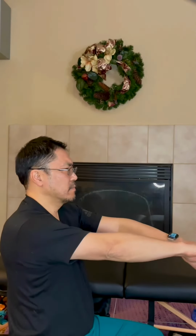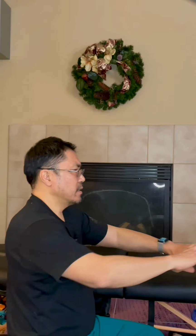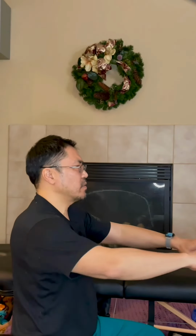All right, cat and cow. And did I mention that we do these repetitively to mainly increase circulation, decrease lactic acid, and decrease stress and tension? You certainly want to do this every 15 minutes or so that you're sitting. You could add rotations.